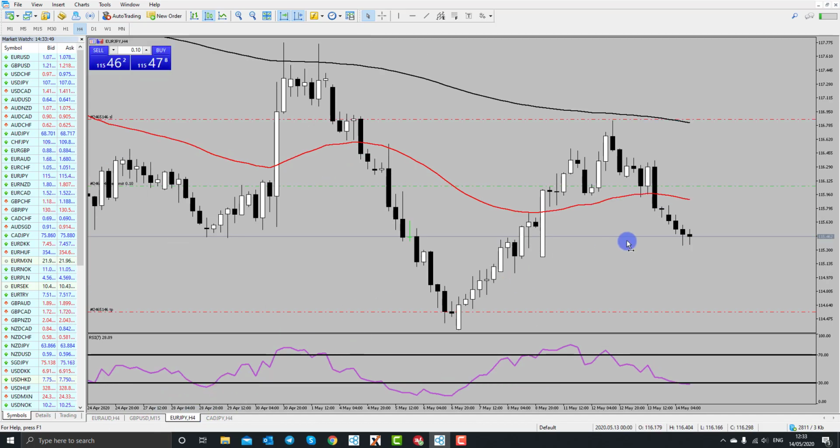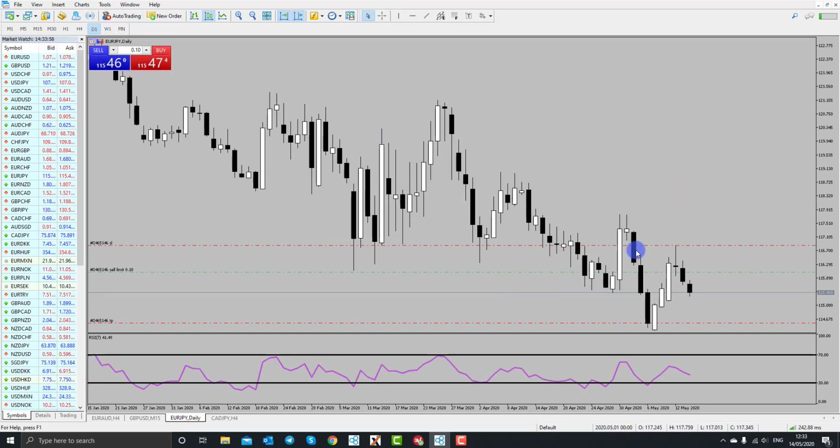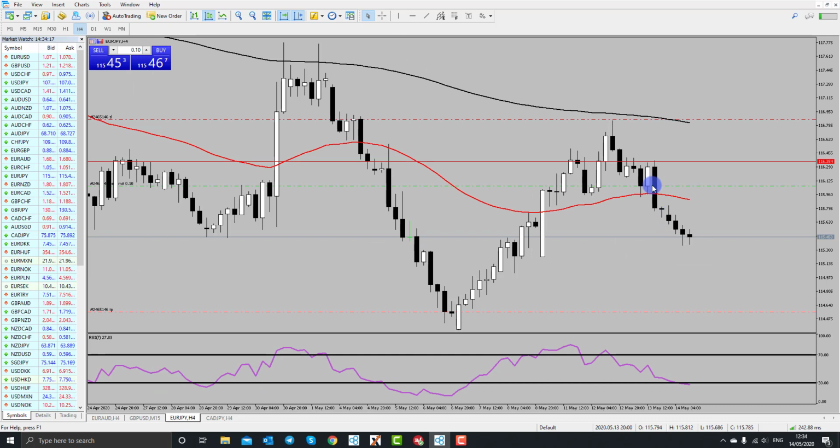Euro Yen was the Blueberry Jam trade last night. Price formed a nice head and shoulders here on the 4-hour time frame. Now if I go to the daily, you can see that price broke through, formed a new low, pulled back, and it pulled back into this zone over here. So you can see the market found support and resistance really recently around about this 116.35 area, and really nice rejection on that daily candle. Now we're starting to see a push to the downside. On the 4-hour time frame, really good head and shoulders pattern showing us that change in cycles.